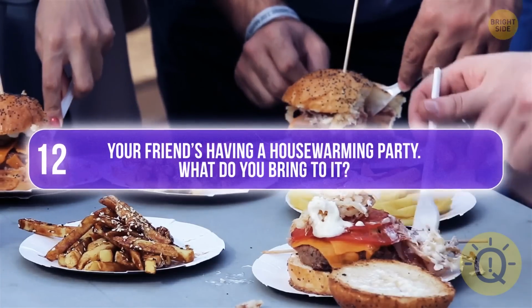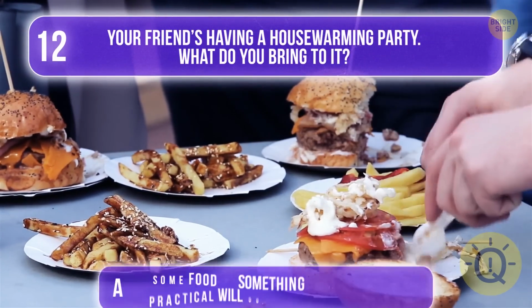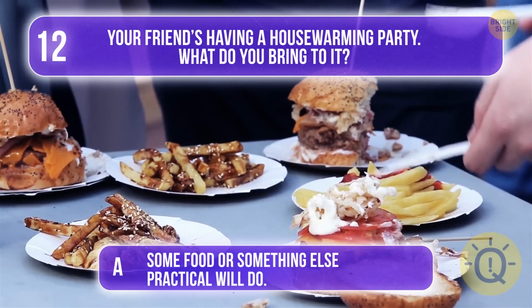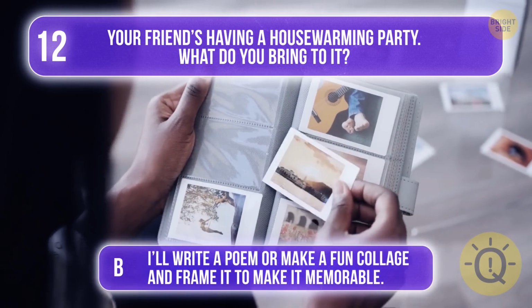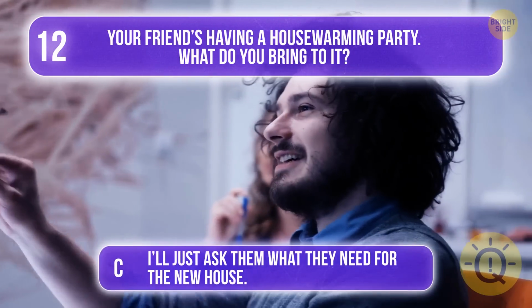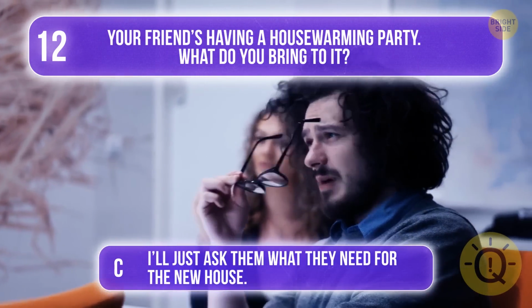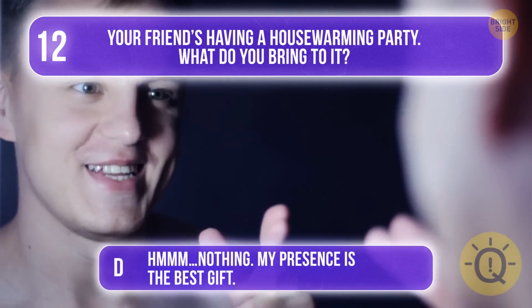12. Your friend's having a housewarming party. What do you bring to it? A. Some food or something else practical will do. B. I'll write a poem or make a fun collage and frame it to make it memorable. C. I'll just ask them what they need for the new house. D. Nothing. My presence is the best gift.